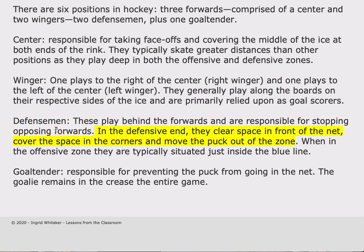In the defensive end, they clear space in front of the net, cover the space in the corners, and move the puck out of the zone. When in the offensive zone, they are typically situated just inside the blue line.